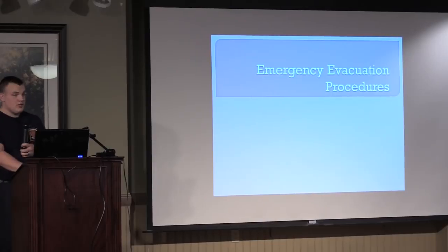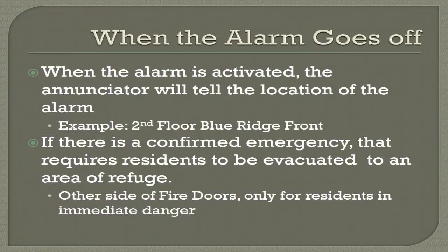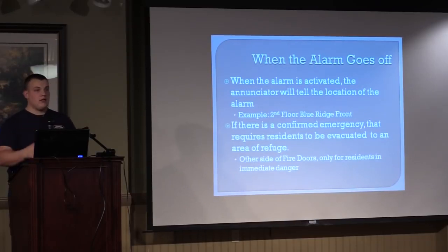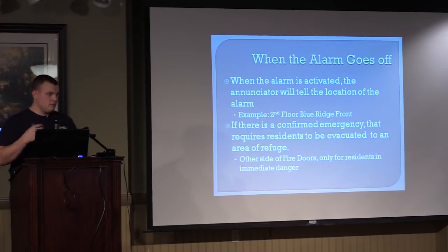Emergency evacuation procedures. When the alarm is activated, the annunciator will tell the location of the alarm, for example, second floor, Blue Ridge front. If it is a confirmed emergency that requires the residents to be evacuated to an area of refuge, an area of refuge is the other side of the fire doors. I looked at the fire doors in here, they're rated an hour and a half. So you're not really going to have a major issue if there is a fire on one side and they're on the other. You have, in theory, an hour and a half.